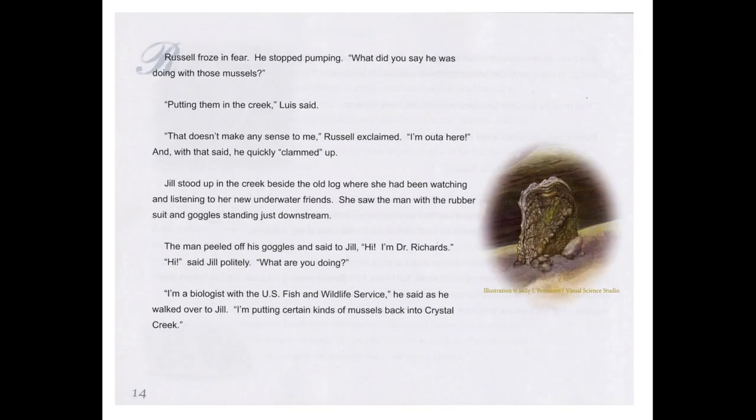Russell froze in fear. He stopped pumping. "What did you say he was doing with those mussels?" "Putting them in the creek," Luis said. "That doesn't make any sense to me," Russell exclaimed. "I'm out of here." And with that said, he quickly clammed up.